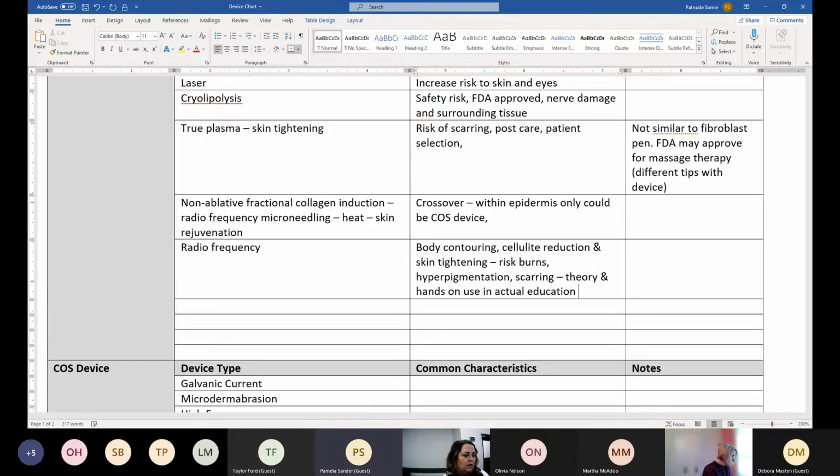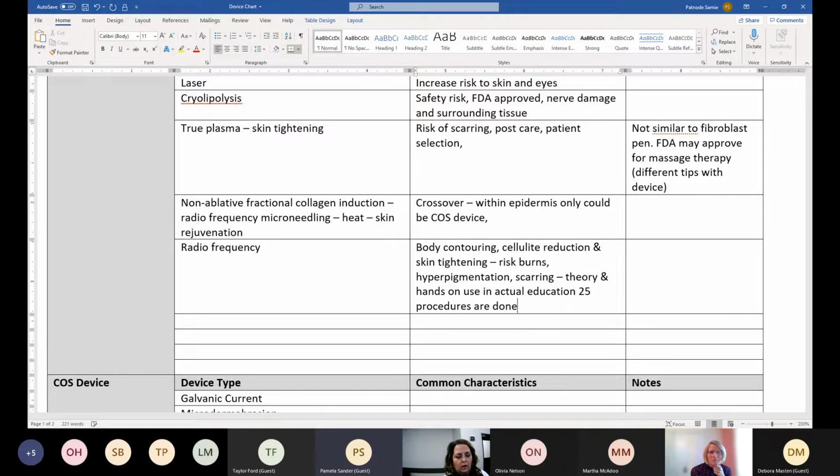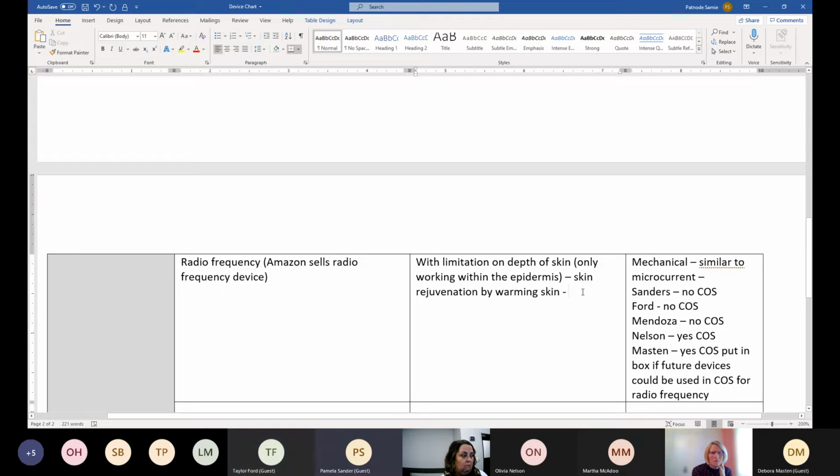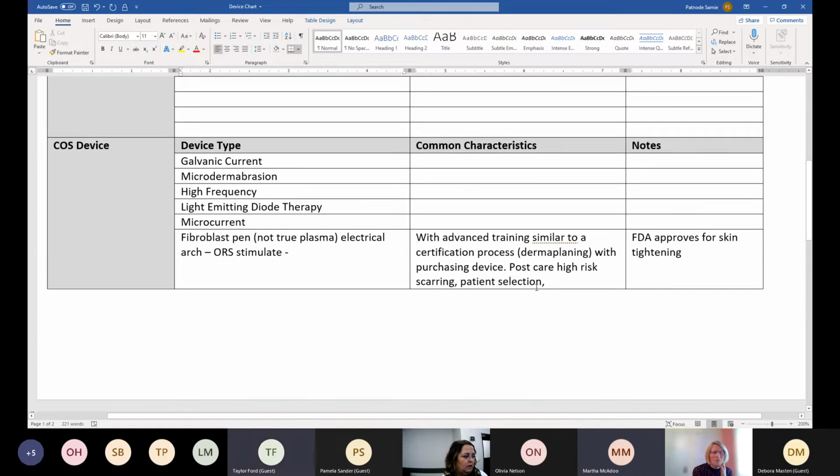This is Pamela. Are there certain strengths, I mean, obviously there are different strengths when it comes to radio frequency. Is that something that can be specified so that it's not just lumping everything? You know, that type of treatment, that modality, radio frequency in and of itself. Like different strengths, wattage, under CAE versus COS. Well, the goal is still supposed to be the same of radio frequency. I mean, correct. So I would say no.